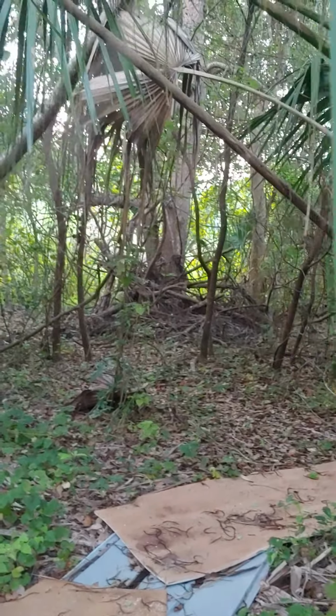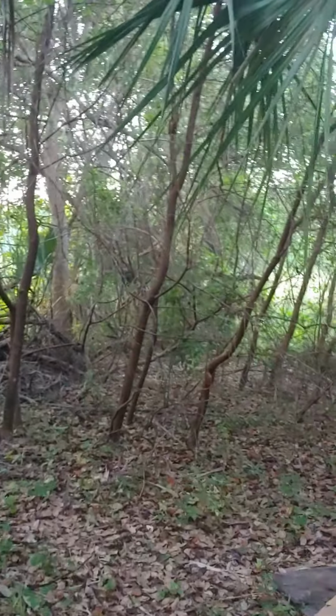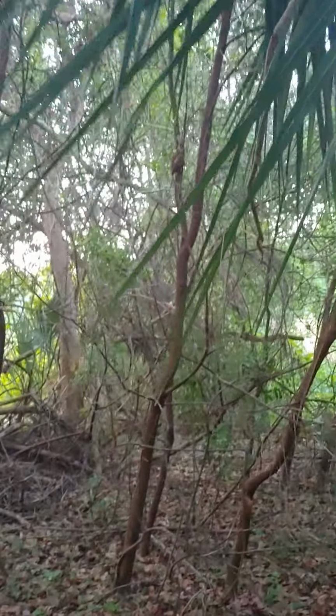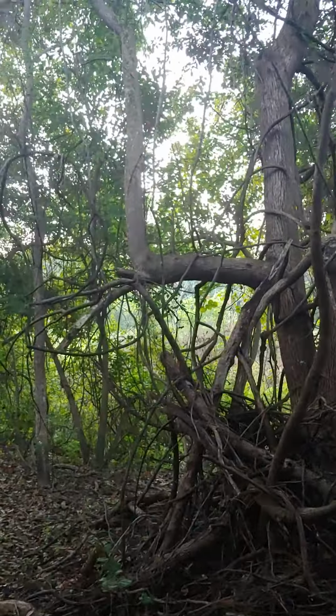So I've got pieces of old metal making the paths back here so that the reptiles can feel the vibrations.